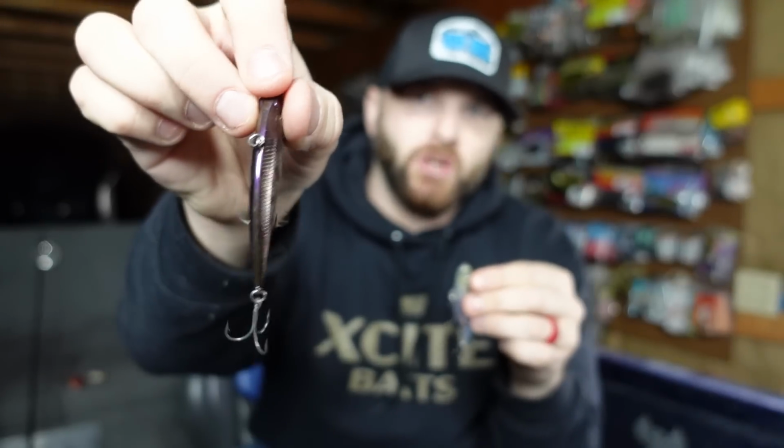This Realis has a very thin profile, so you can cast it a long ways, but they're both very heavy. This is a 3/4 ounce, and this I believe is a 5/8 ounce. So they're both heavier baits, smaller profiles that stay on bottom really effectively and start to vibrate very fast. So when you lift that rod, they start to vibrate almost immediately.